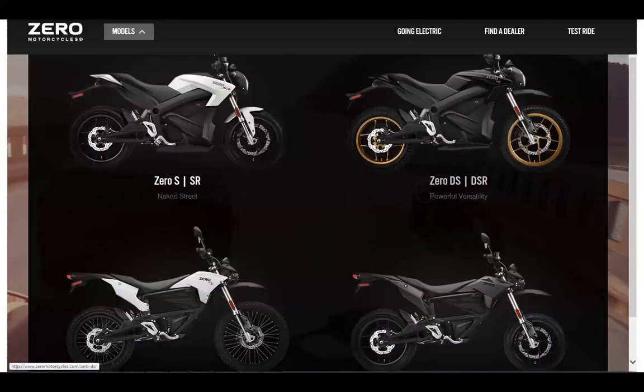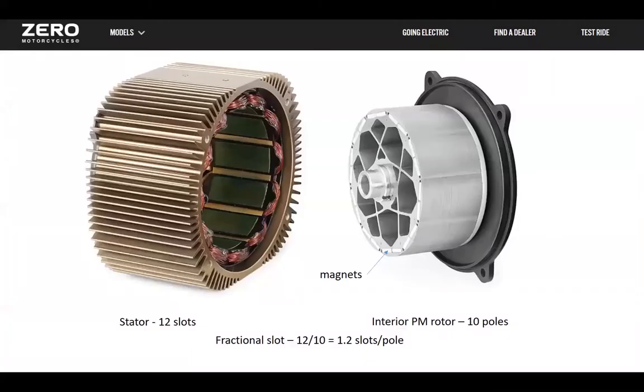Zero Motorcycles is an American company which produces electric road bikes, and their bikes are chain driven, and they have an electric motor and batteries in the body of the bike. This is the electric motor that Zero uses, and this motor is different from the UBCO motor.